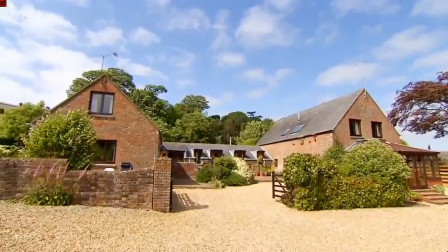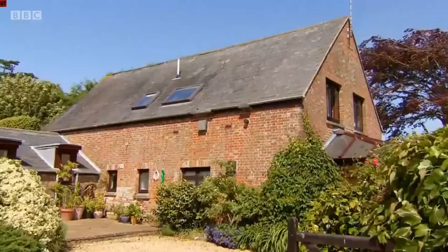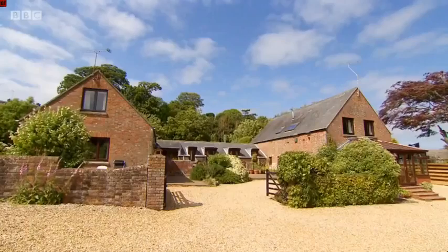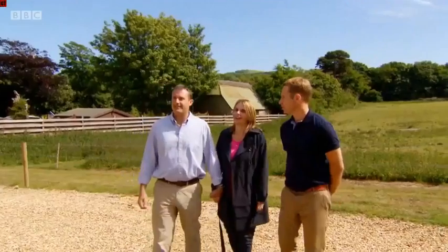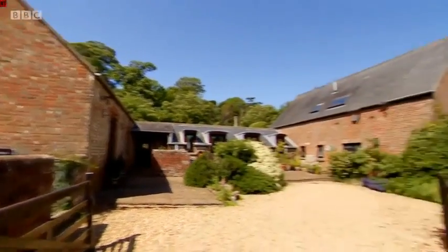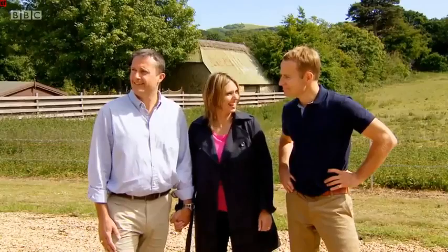Dating back to the Victorian era, it's comprised of converted farm buildings with a piggery and a hayloft. You come right up to where I'm going to stand here to give you the best view of everything that's on offer. Okay. Yeah. Very different. A lot of character. Very intrigued, excited, want to get in there.